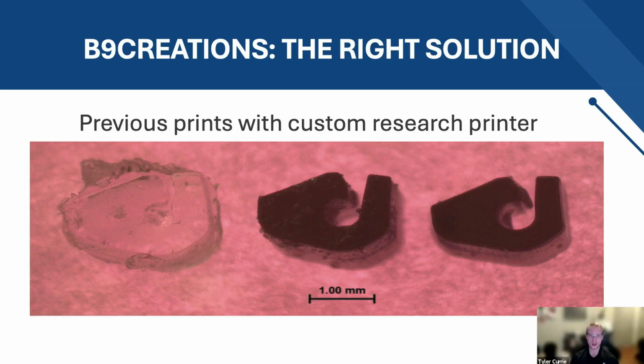Yeah, so we looked at a bunch of different technologies. We looked at two-photon 3D printers, which were just too small for our nerve cuffs. And we looked at digital light processing, which is the technology B9 Creations' printers use. We looked at trying to develop our own resin. That just didn't work, and we spent a lot of time there. And eventually we turned to commercial resins.